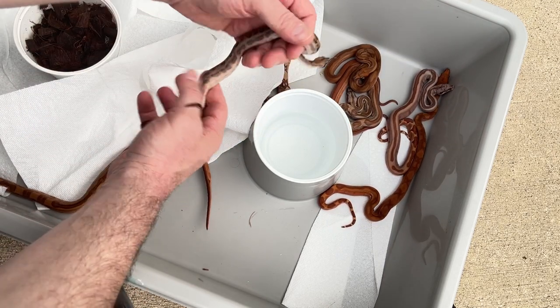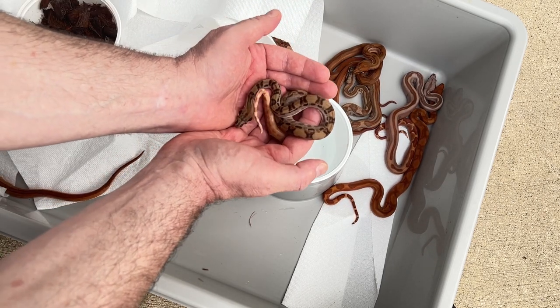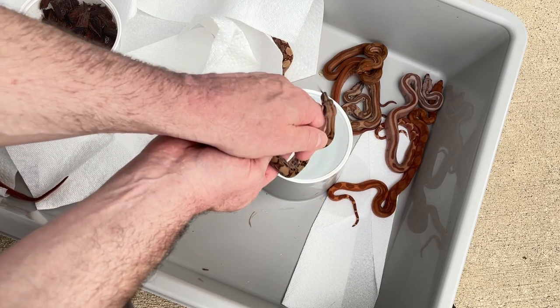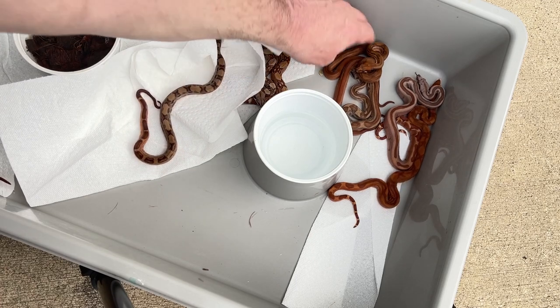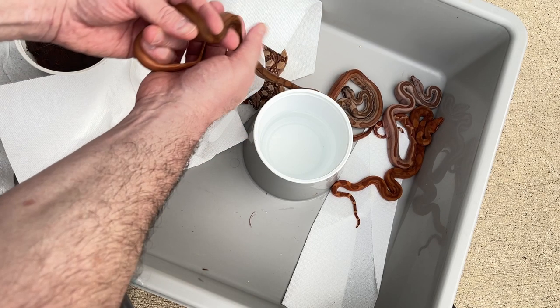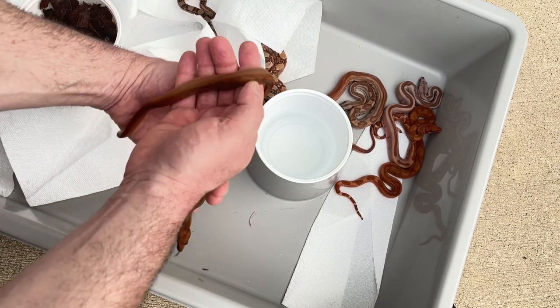There's another one. You can really see that motley influence right here being expressed. This one is not a blood. And this one here is a Hypo jungle blood motley.